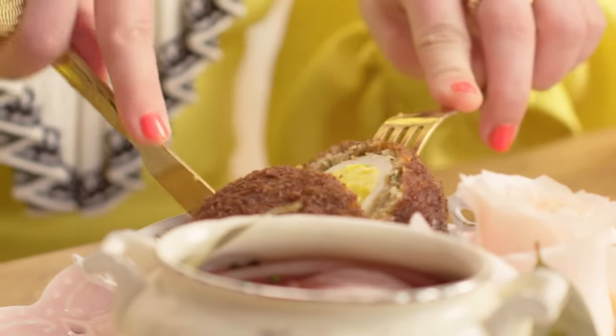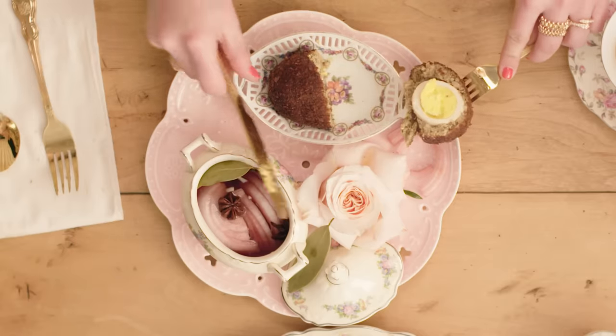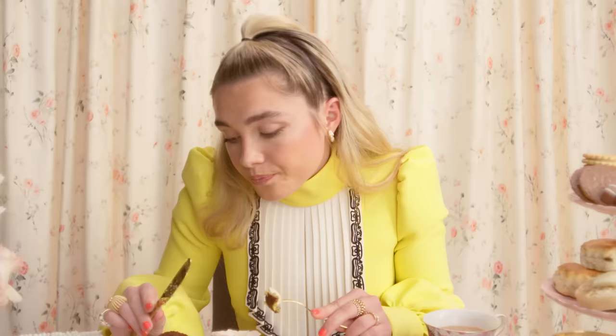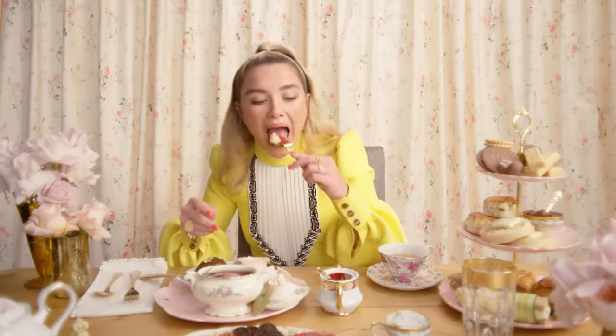And it's steaming, it's warm. So a Scotch egg is a boiled egg, and around it is breaded sausage, and then it's deep fried. Come here, ketchup. Bit of ketchup won't hurt anyone.